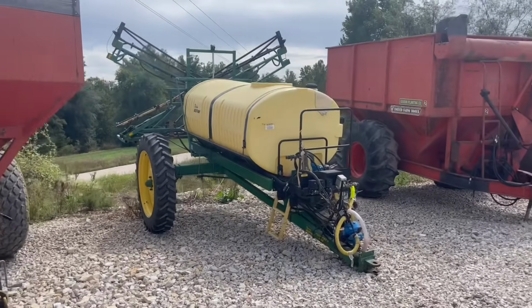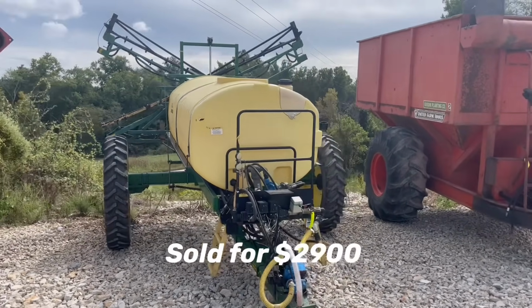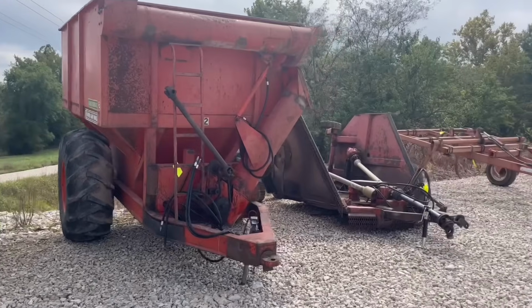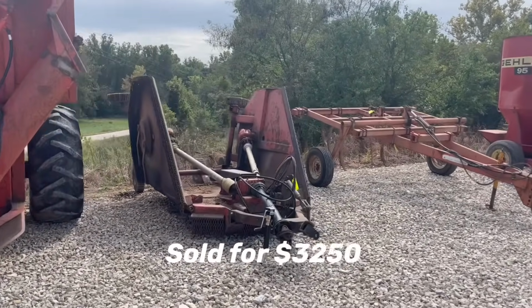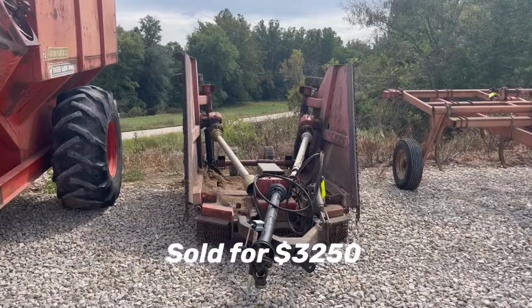Pretty nice Ritchie Bestway 1,000-gallon sprayer there. Nice rig. We've got all the monitors and everything for it inside. Got a Bush Hog 15-foot mower. Came in with those 2 IH tractors from Washington. That'd be a pretty nice unit as well.